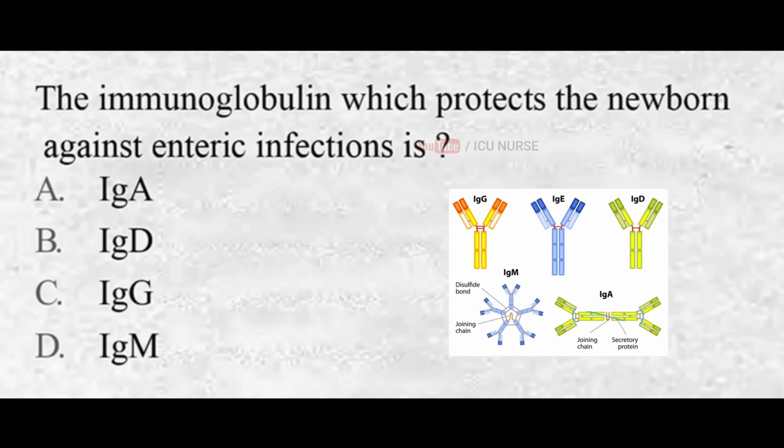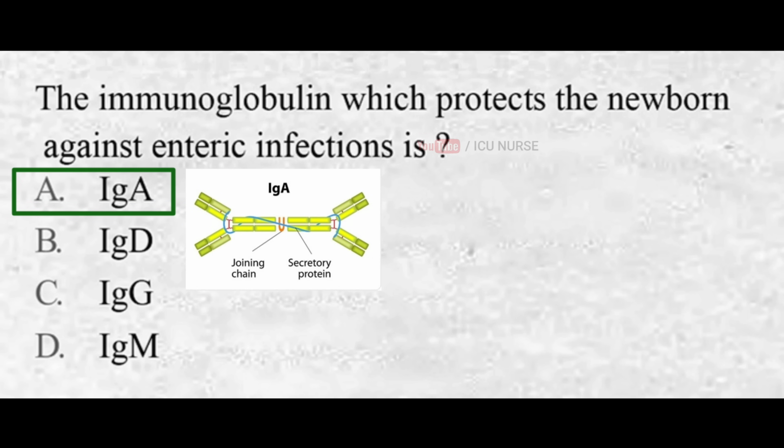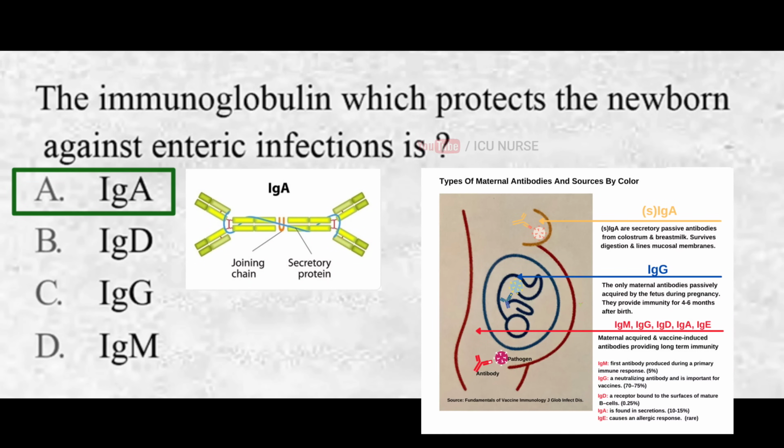The immunoglobulin which protects the newborn against enteric infections is: A. IgA, B. IgD, C. IgG, D. IgM. And the correct answer is A. IgA. A large part of immunoglobulins excreted in milk are IgA that protect mainly against enteric infections.